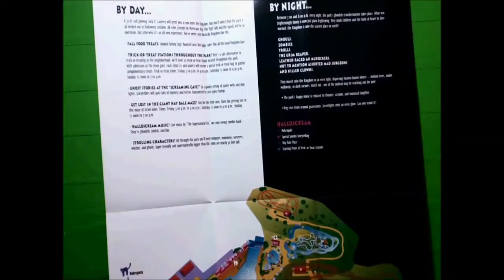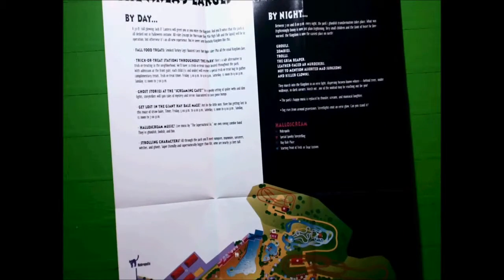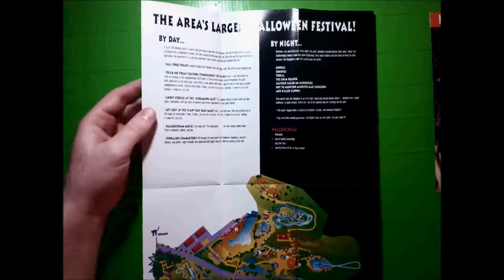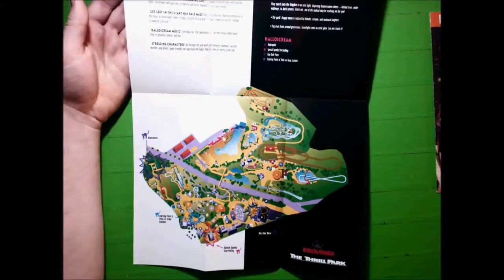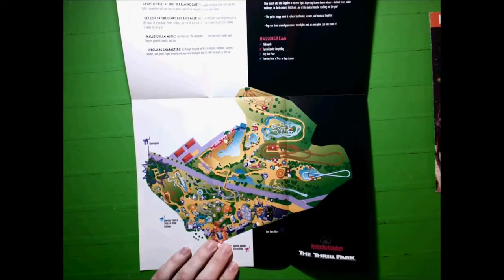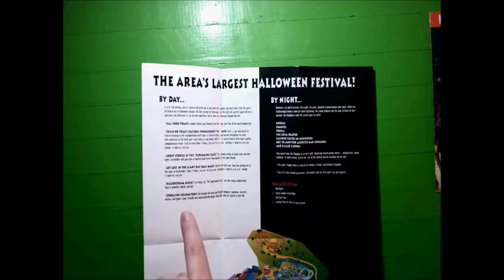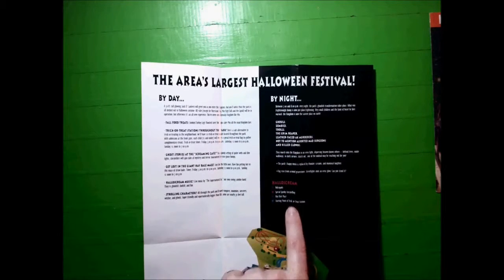So, when you open the map, this one opens a little bit different than the other one. You get this effect. I'm going to zoom out a little bit. So that's that map. It's very large. It doesn't even fit in the camera. It kind of does an overhead bird's eye view of the park up at the top. It kind of explains to you what events you can do during the day and then what you can do at night, which is really cool.